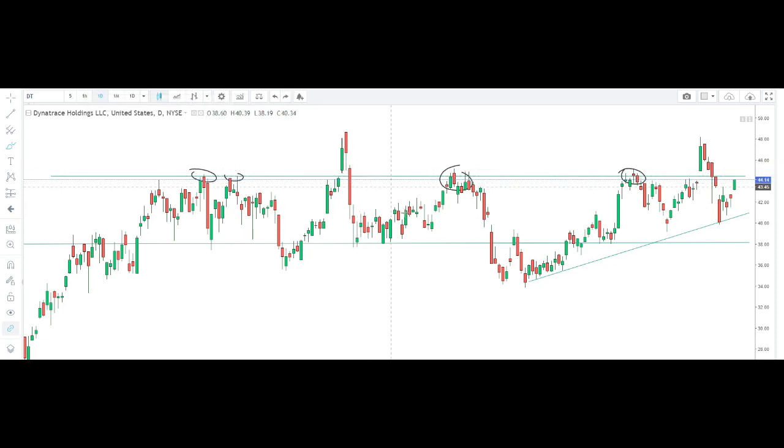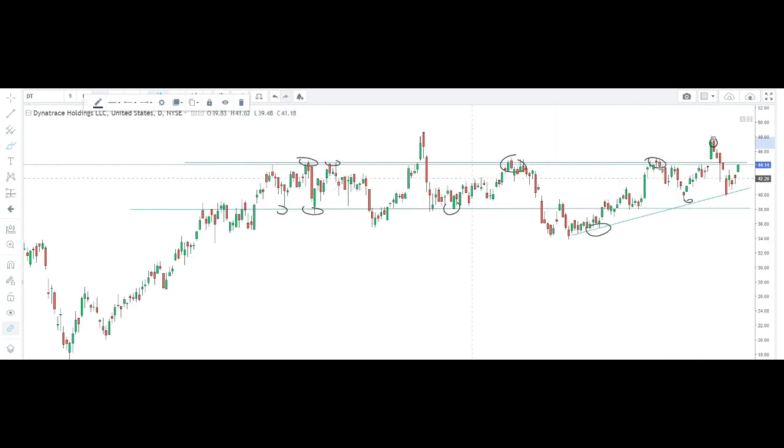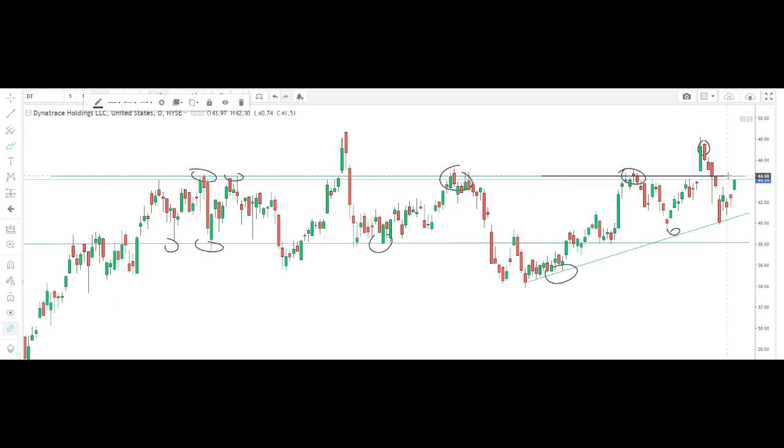And so we also have some support then around this $38 level. We've bounced here multiple times around this $38 level, but as we can see, what's happening now is we're starting to form higher highs and higher lows. We can see a higher low, a higher low, higher high, and we're kind of forming an ascending triangle. If you look at this, we've got a horizontal line right over here and a diagonal line right over here. So it seems like we're forming an ascending triangle, and that's usually a sign of a breakout.